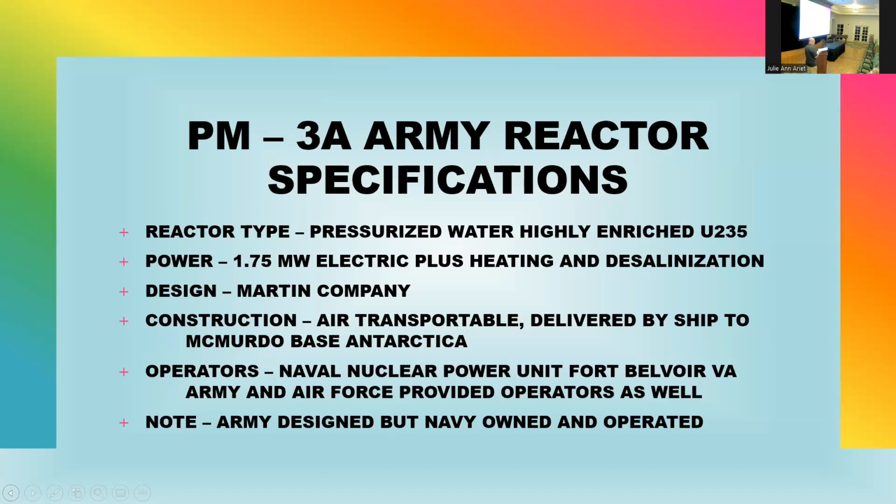Unlike the early plants, which had plates or square boxes that held the fuel, we had tubes, and the fuel was put in the tubes as pellets, and then the water around the outside of the tubes was heated. This plant was also specified to be air transportable, but it was actually delivered to Antarctica by ship. And the Naval Nuclear Power Unit at Fort Belvoir, my unit, operated the plant, and I had 4 Army and no Air Force on my crew of 25.